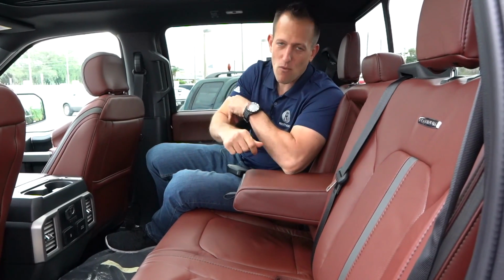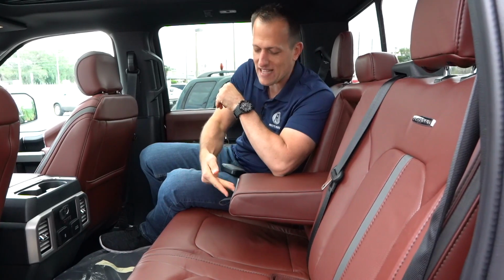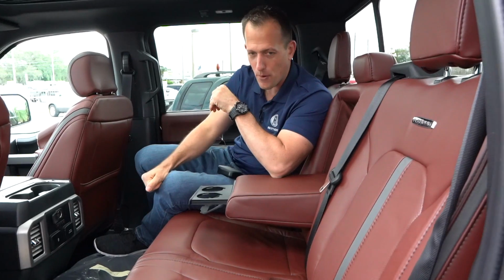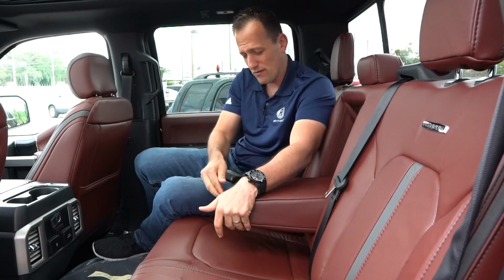But anyways, armrest. Armrest is hard as a rock. It's great that they put the cup holders here, but does this have to be as hard as a rock? But here's your cup holders. Kind of cumbersome. The cup holders are a little cumbersome to navigate through. So put that back. Power sliding rear window.